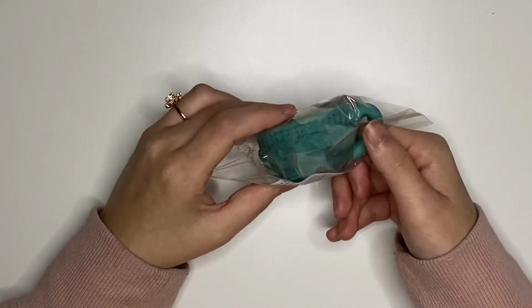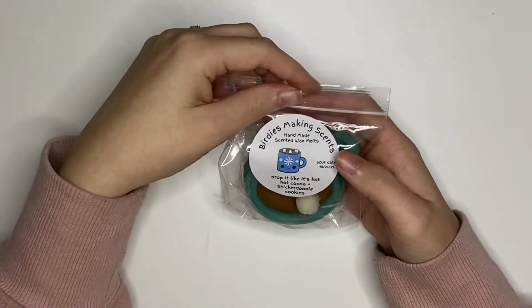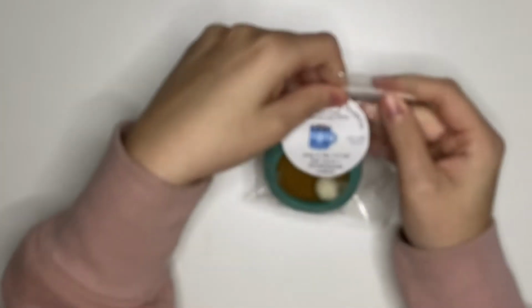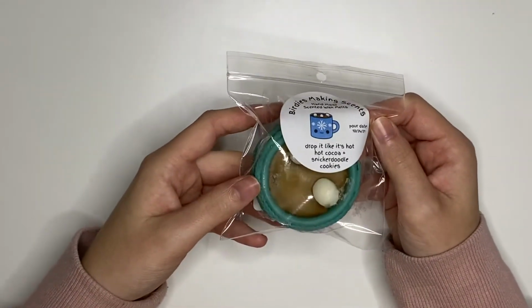You'd think we're almost done, but we're not. We got another cute, like one of those little like sweater material coffee cups. And this one's Drop It Like It's Hot, hot cocoa and snickerdoodle cookies. Oh my god. I love chocolate scents, and Chris hates them, so I just sometimes buy them anyway, which is, this is one of the cases. And I'm glad because it's amazing.